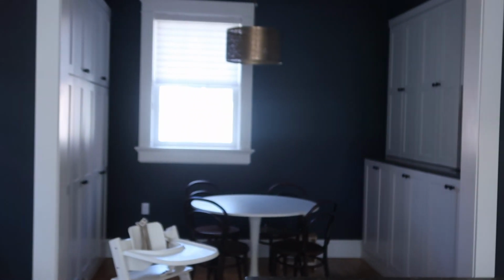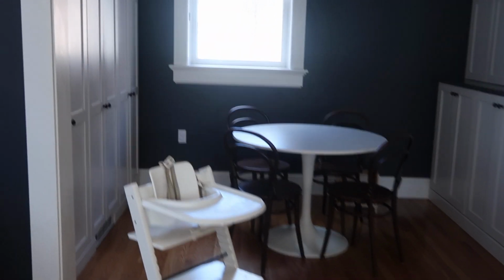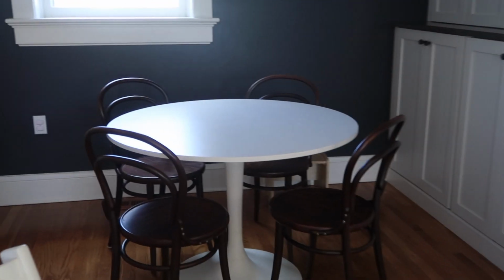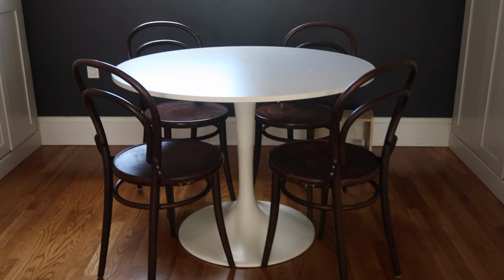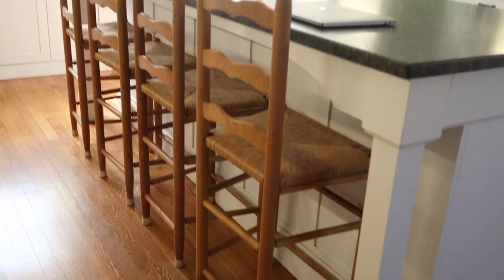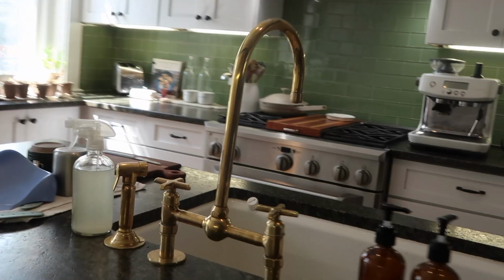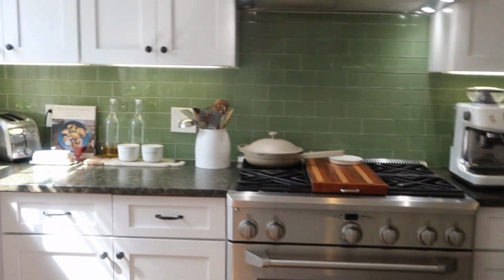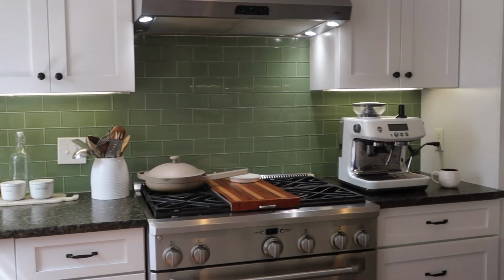The dining area over here is sort of like an eat-in kitchen area. I would love to paint in here, it's just not a priority. I do have these gorgeous vintage chairs in here with this IKEA tulip table. And then I also have these vintage stools here at the bar, which I'm absolutely in love with. Such a lucky find. But this room needs some rethinking at some point. Everybody that comes here loves this green tile and I despise it.